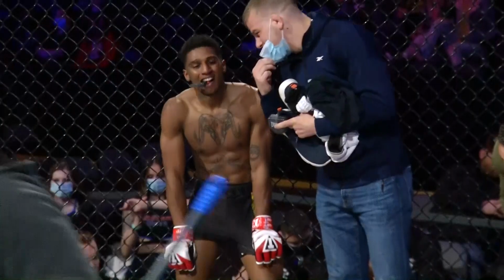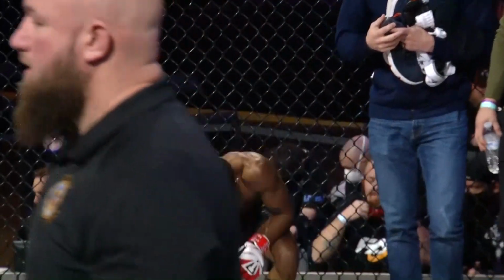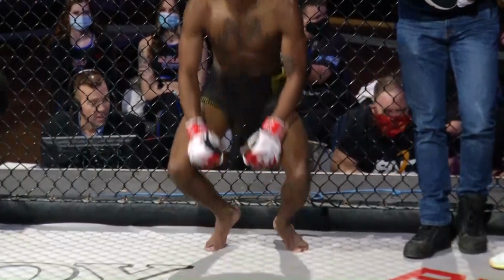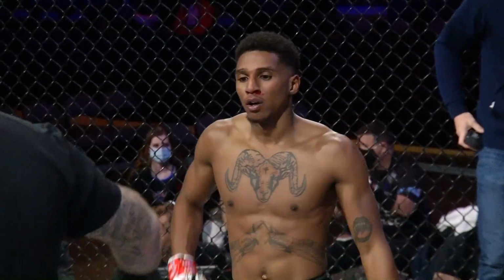Julian Pennock looking for the sweep. Robbins thought about getting a hook in, climbing up the back, and then was able to slip through, hit the rear naked choke, immediately getting under the chin, very tight, really a tap or nap situation for Blake Pennock. Tyree Robbins looking strong in his amateur MMA debut.